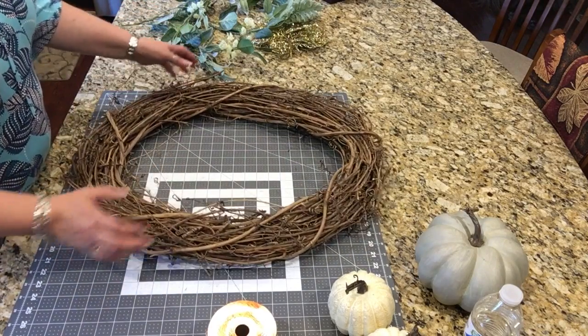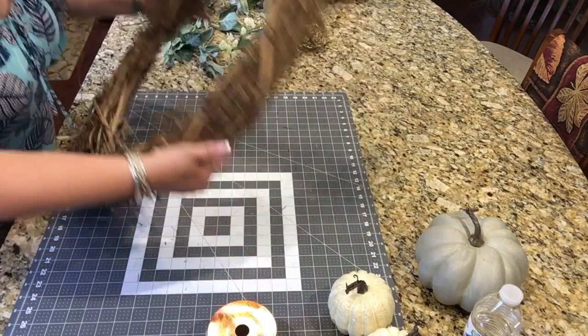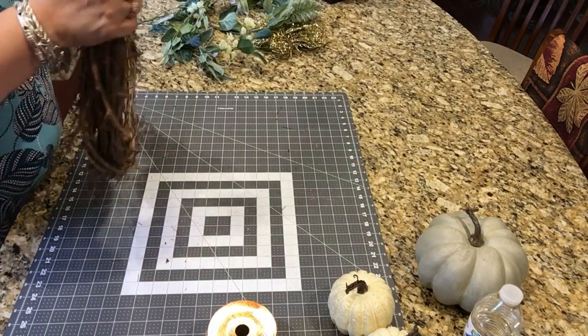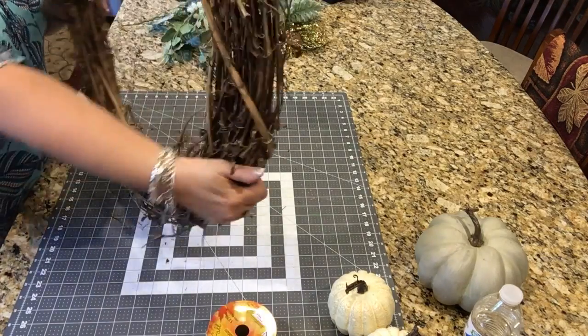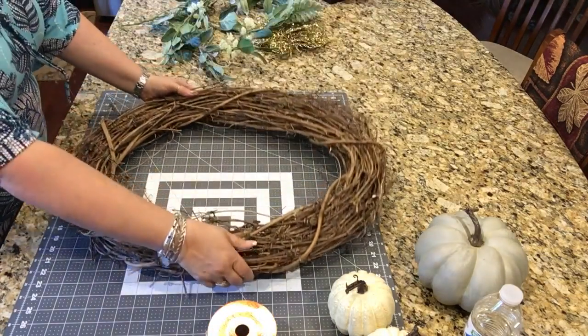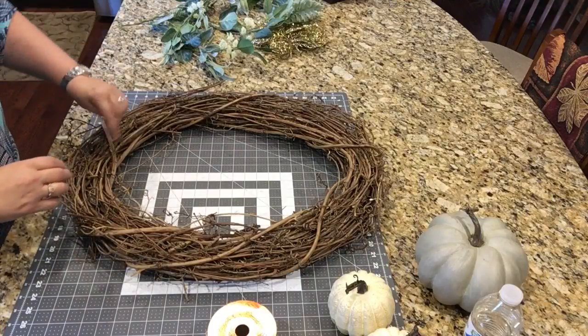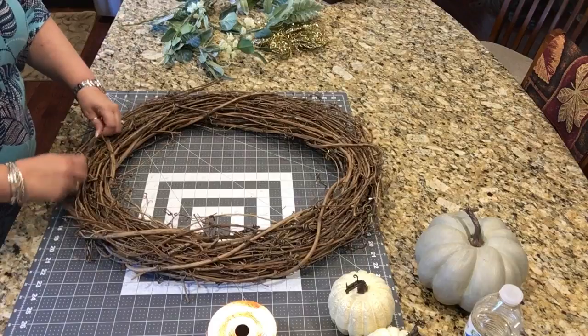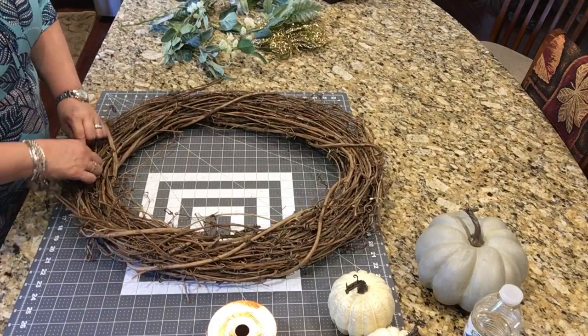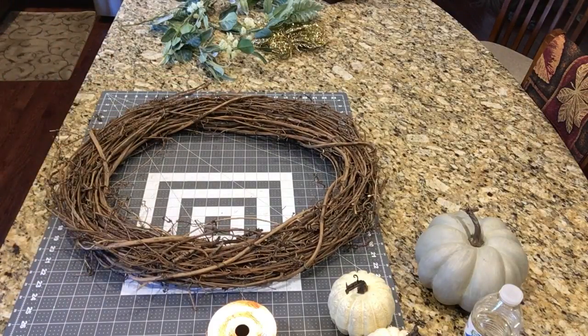Now I'm just kind of turning it around to try to figure out what I want the top to be. And sometimes I do try to even push it in a little further. I really am in love with the oval shape for some reason. I just love that shape. Makes me a happy girl. So I think that will be the top.